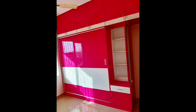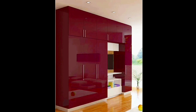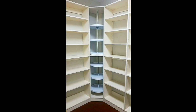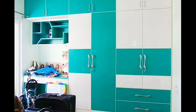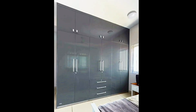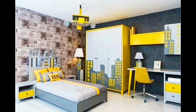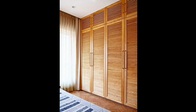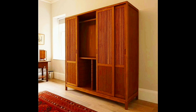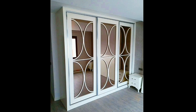Different types of wardrobe designs are hinged door wardrobe, freestanding wardrobe, sliding door wardrobe, walk-in wardrobe, customized wardrobe, mirror door wardrobes, built-in wardrobe, antique wardrobe, wardrobe with dresser, wardrobe with study unit, wardrobe with bookshelf and TV unit, wardrobe with loft, glass wardrobe, corner wardrobes, wall-mounted wardrobes, multifunctional wardrobe, floor-to-ceiling wardrobe, and wall-to-wall wardrobe.